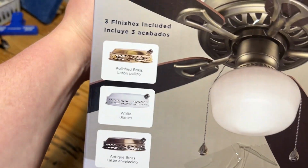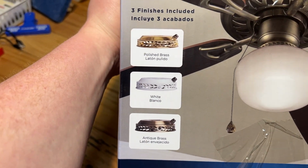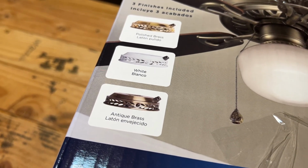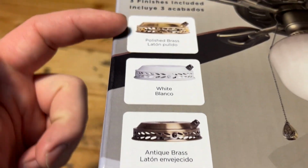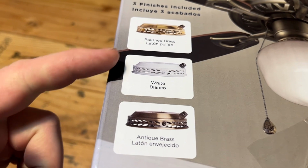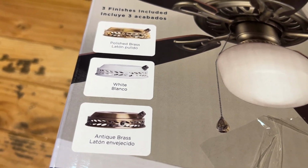It comes with 3 different finishes of holder for the light, so that's good. If I ever wanted to take it off and use it on a different fan, it has the different finishes. Now, the other nice thing about this is that I think they thought about it a little bit. They thought this is going to be probably put on an older fan because there's not a lot of polished brass fans out there anymore. And I don't think I see a lot of antique brass, which is, hey, that's exactly what we have. And of course, white, there's always a white ceiling fan, but there's a lot of different finishes nowadays. And they decided to include these older looking finishes, which is perfect for our application.